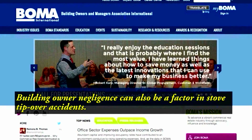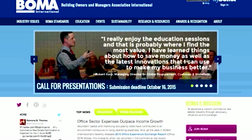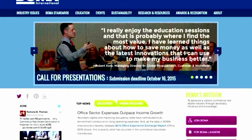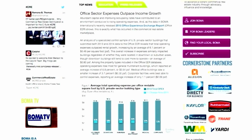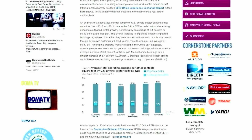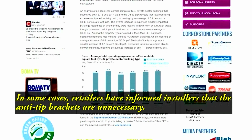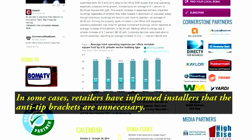Building owner negligence can also be a factor in stove tip-over accidents. To save money, owners of residential apartment complexes, duplexes, and other rental properties will do maintenance themselves, use unlicensed and unqualified people to do it for them, or try to have it done on the cheap by telling installers not to use the stove brackets. In some cases, retailers have informed installers that the anti-tip brackets are unnecessary.